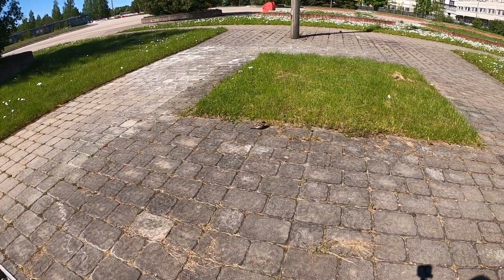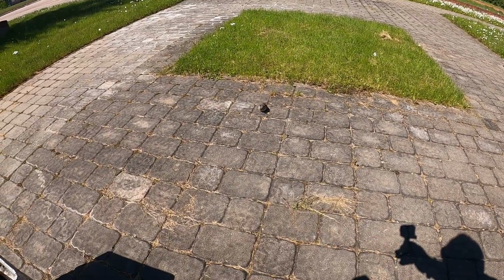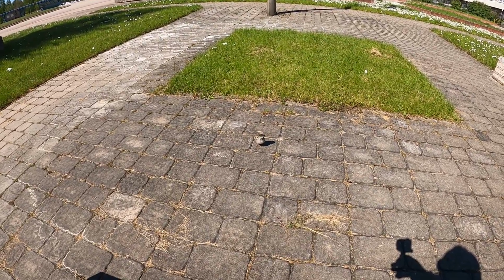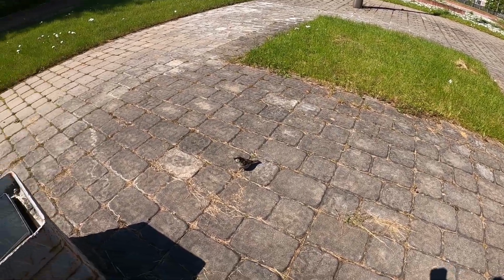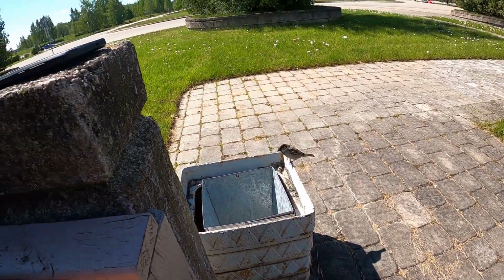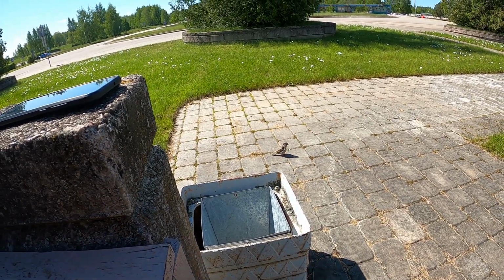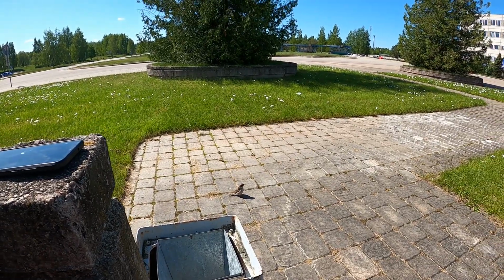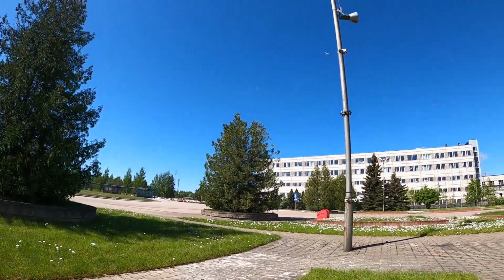Hello. Psst, psst, psst. Oh, cute little bird. Hey, little birdie. I wish I had some food to give you, but I don't. I wish I did. Oh. So tame. I put my hand here and he's really nice, as opposed to that stupid bloody thing up above that just thinks it owns the whole place.